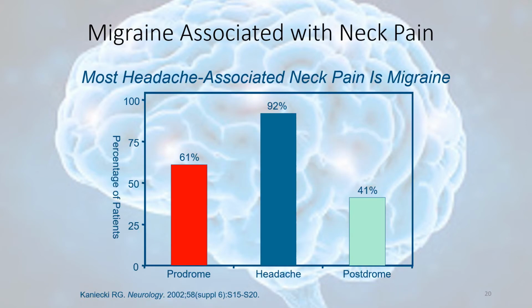So a lot of people will have neck pain. So some people will come in with what they think is a neck strain sprain. But you do need to be very aware that sometimes this is actually a migraine-associated neck pain. So if you've got a headache as well and neck pain, you definitely want to think migraine.